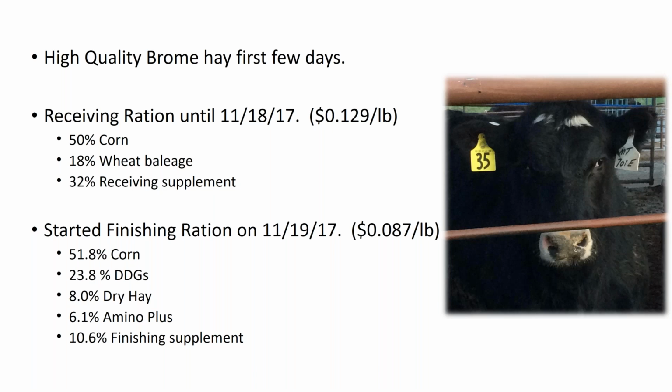That diet last year was just a smidgen cheaper. I'm guessing for a lot of you, as you live around the country, you've seen slight increases in terms of some various forages or hay or baleage, and we're no different here in the middle part of the country. And so that receiving ration went up like a tenth of maybe 1 cent now that I recall, about a penny.